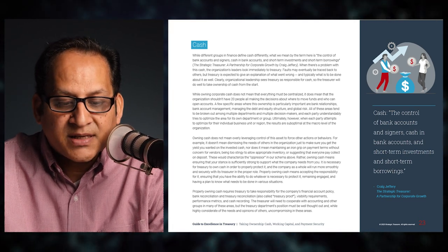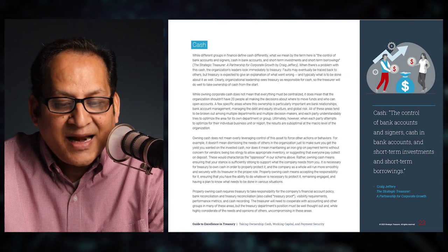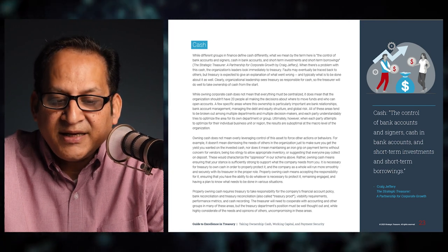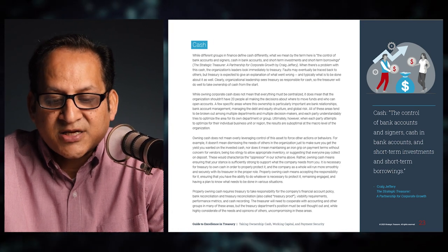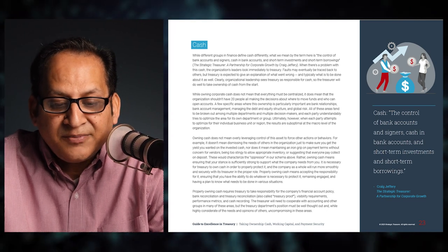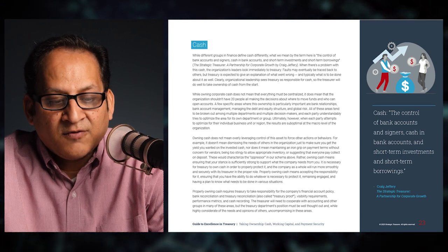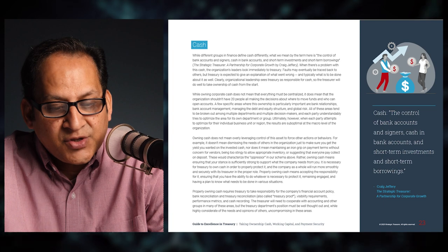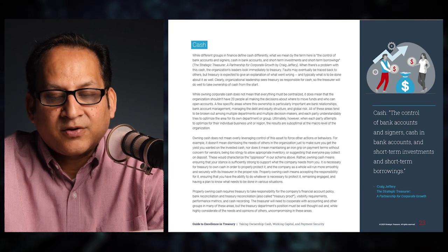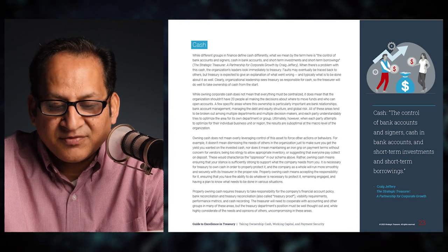Owning cash does not mean overly leveraging control of this asset to force other actions or behaviors. For example, it doesn't mean dismissing the needs of others in the organization just to make sure you get the yield you want on the invested cash, nor does it mean maintaining an iron grip on payment terms without concern for vendors, being too stingy to allow appropriate inventory, or suggesting that everyone pay collect on deposit. These would characterize the oppressor in our schema above.